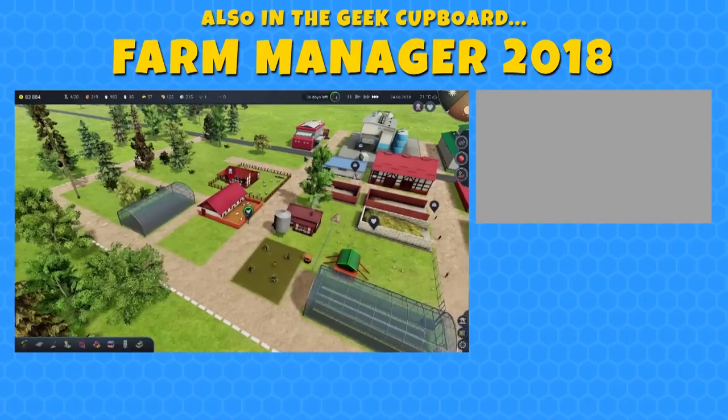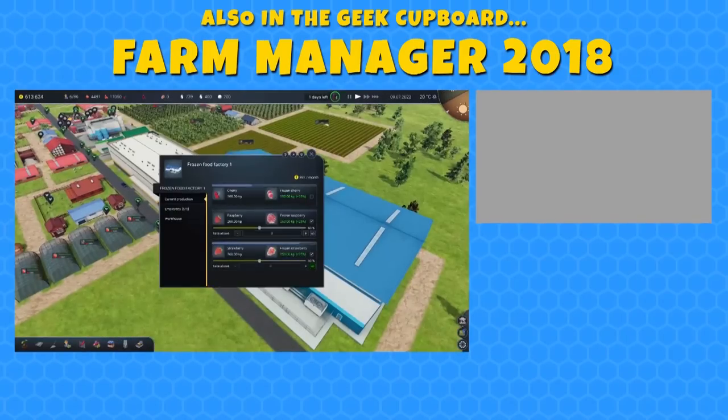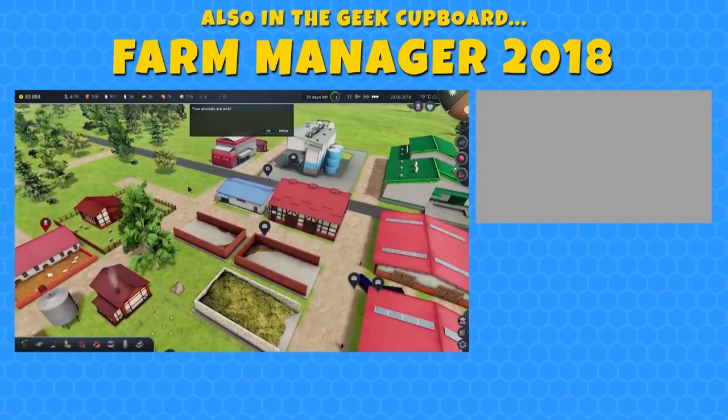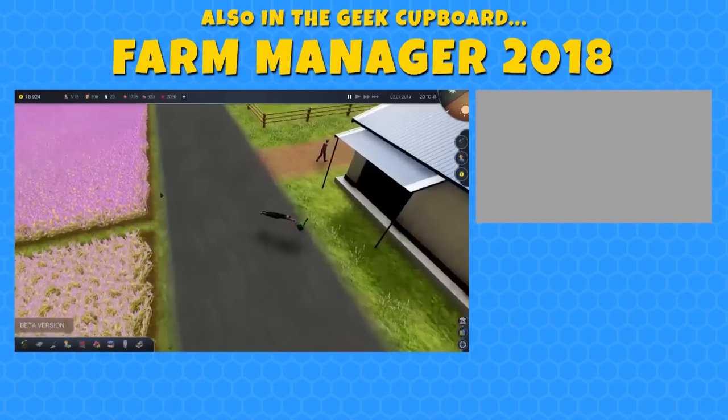Oh no, not the piggy wigs. Want them to be healthy. Happy pigs, please. Raspberries, raspberries, raspberries is everywhere. I went through and sold a load of turkeys as well, and they still come back. They're still coming back to haunt me. The soil moisture's going down. We need rain. We need rain.